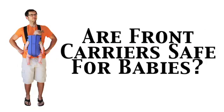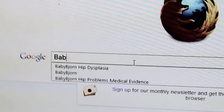But are front carriers actually safe for a baby's hips, spine, and business? What do you think we're going to say? Yes. Now we know we're not the most objective reporters on this subject. We love Baby Bjorn, we've worked with them for years, and we believe in the safety of their products. So do the research yourself.